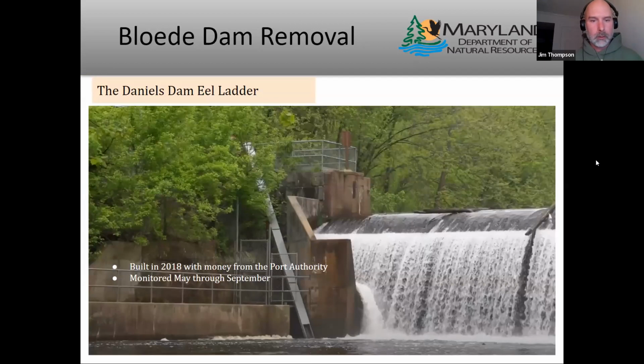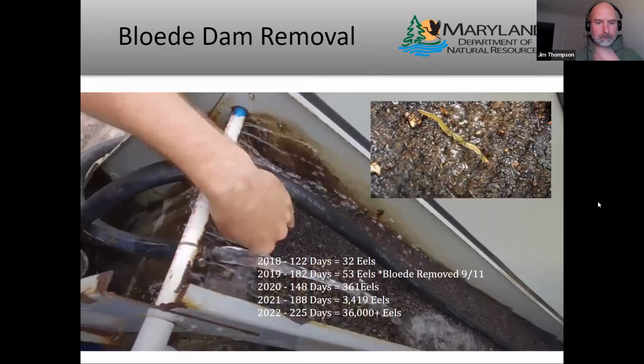Just want to touch base really quickly on the Daniels Dam eel ladder, which is the last dam on the main stem Patapsco River. We built an eel ladder on this dam in 2018, before the Bloede Dam was taken out, and it's monitored every year, May through September. In 2018, 32 eels were caught at the ladder, 53 eels in 2019, and you can see the number of eels have really gone up since the dam was taken out, and we're extremely excited about this.